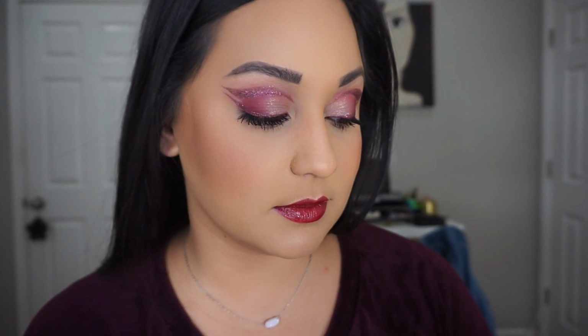Alright guys, so this is the final look. This has got to be my favorite look, like all-time favorite look. I love the way this looks. I love the purple. I love everything about this look. I am just really happy with the way that it turned out. It just goes to show that when you play with makeup just for fun, you can create a really interesting and different look without having everything be so perfect.